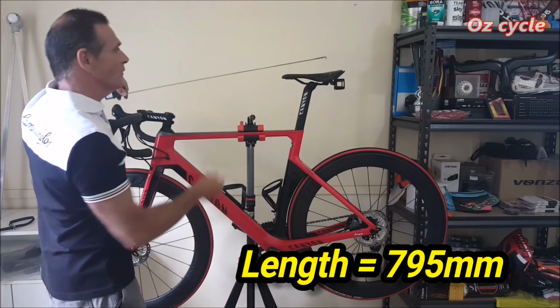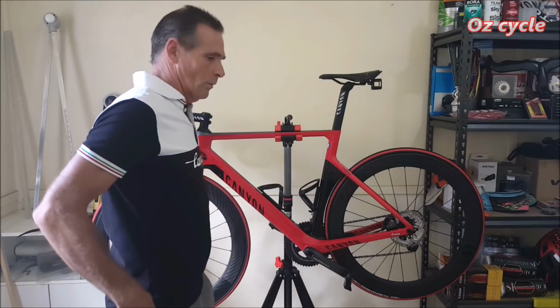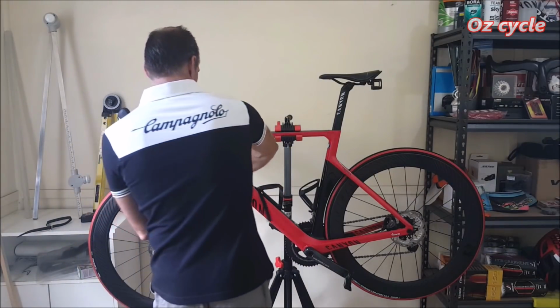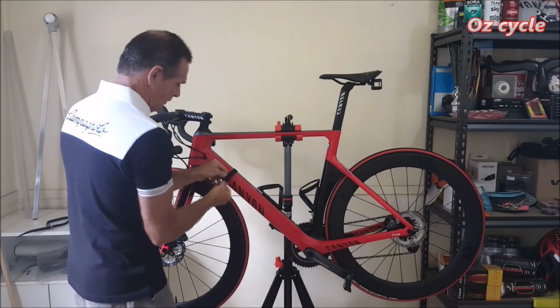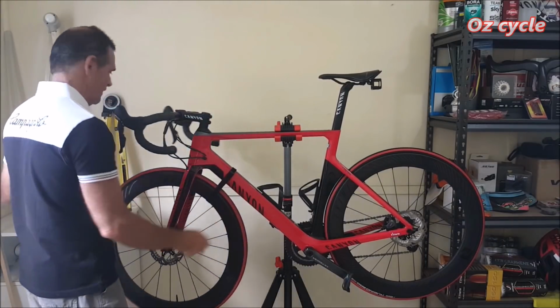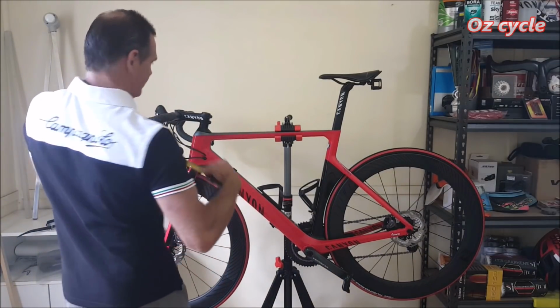797, thereabouts. Now if you've got your bike in a stand or something like this where it wobbles around, I've got a piece of Velcro thingy, because what happens is as your handlebars move, it's going to change the measurement. So you can put a little bit of Velcro on and that'll hold your wheel nice and straight, thereabouts, and then you can measure from there.